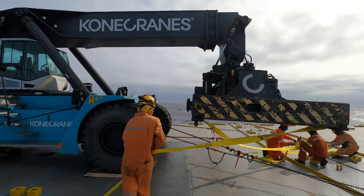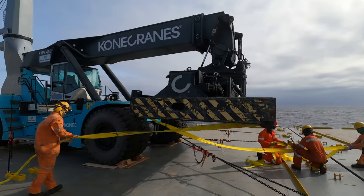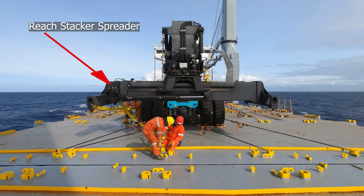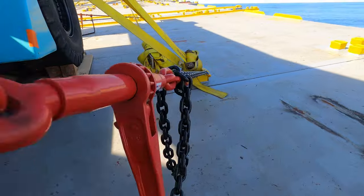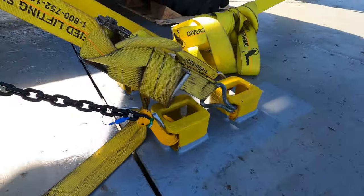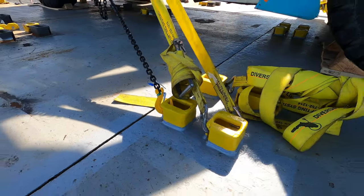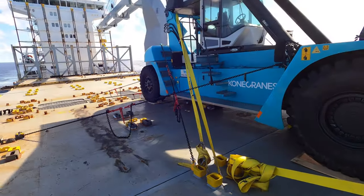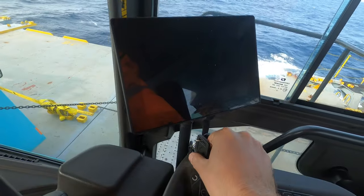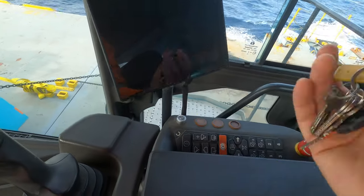In the morning, we double-checked the lashings and made additional securing of the spreader with belts. The keys have also been removed, as it is better to keep them in a safer place.